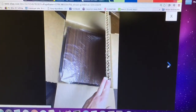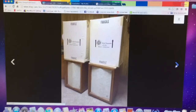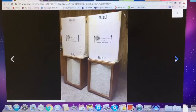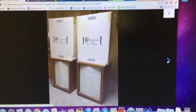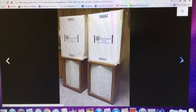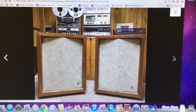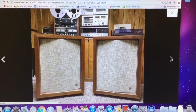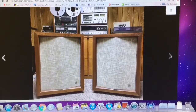Now the reviews online are all over the place on these speakers, and so I wasn't sure how to price them. That was part of the reason I delayed listing them, was I was just unsure if I shouldn't try and get $1,000 for them or be more reasonable and sell them quicker. So I did end up listing them for $599.99, and they sold within 24 hours for the $600.